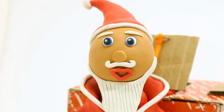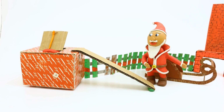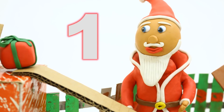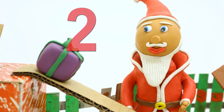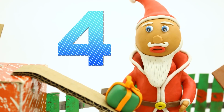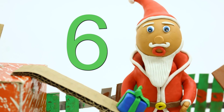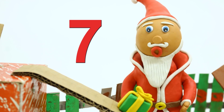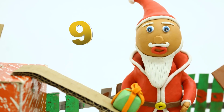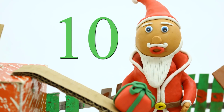Hello and welcome to Santa's workshop. Present number one. Number two. Number three. Present number four. Present number five. Number six. Number seven. Present number eight. Present number nine. And finally, present number 10.